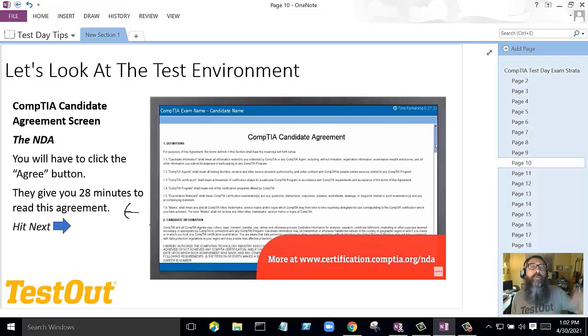You're not going to tell people what you saw. You're not going to divulge any labs or any questions on an exam. So they're just trying to keep people from telling other people what exactly they saw on the test, right?